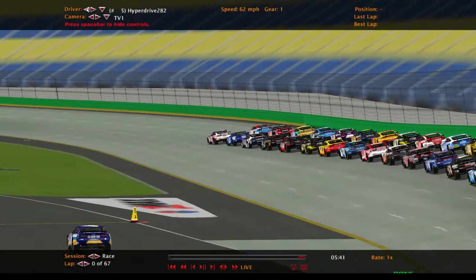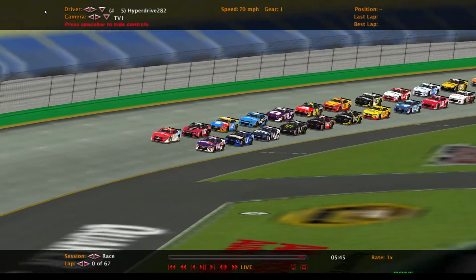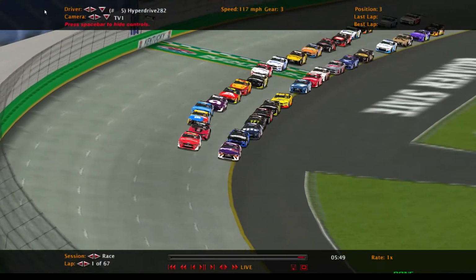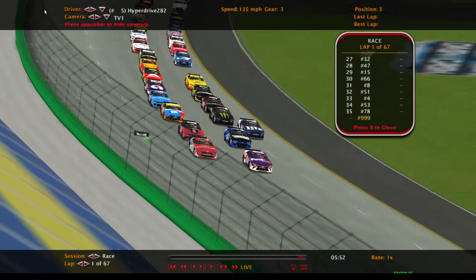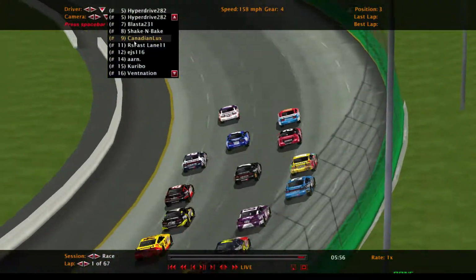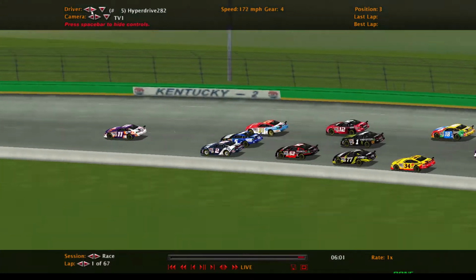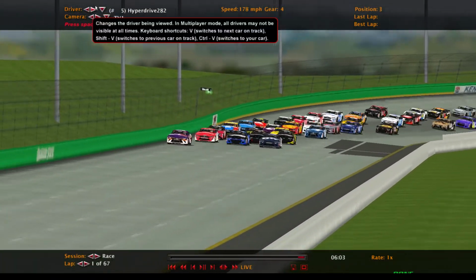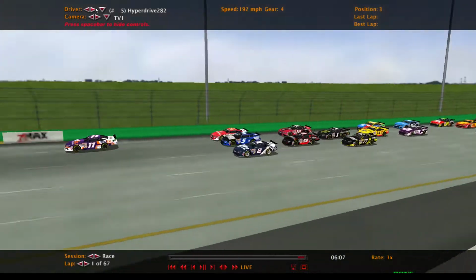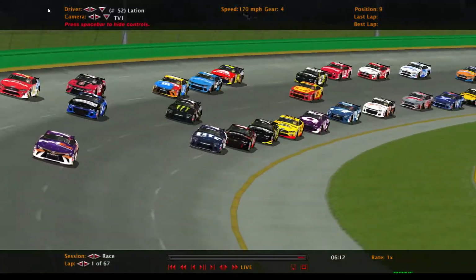RS Fastline 11 with the pole and Jake to his outside. Green, green, green, green, green. Have 67 laps today, and trouble with the 9 already on pit road as his season gets worse and worse with each race as the 11 pulls away, 3 wide for second. Oh, they are all over the place now.